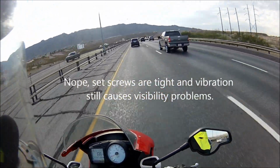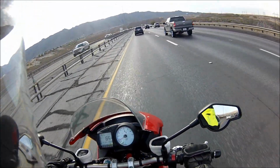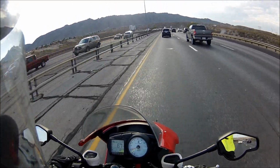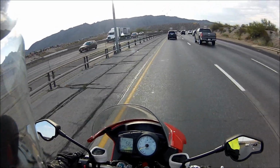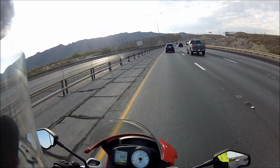You get a sense of what's behind you, but like right now I can see there's a white car behind me, but I can't tell if it's a cop car or just a regular car. It's just a white sedan of some sort because of the vibrations. But vibrations through the handlebars, through the pegs, through the seat are not objectionable at all.